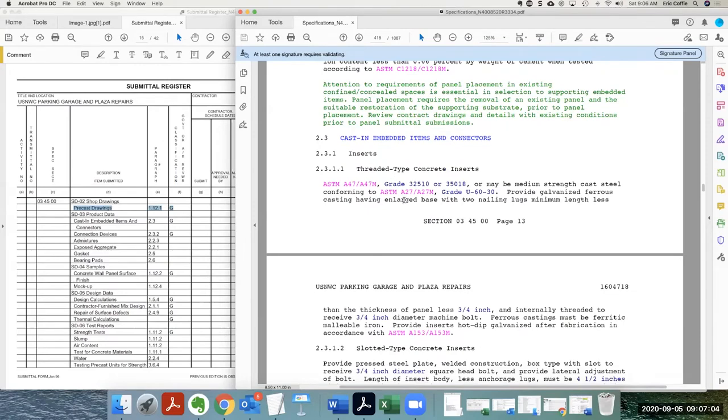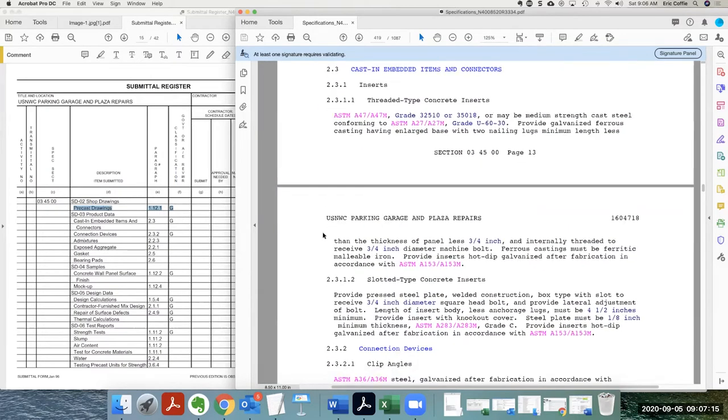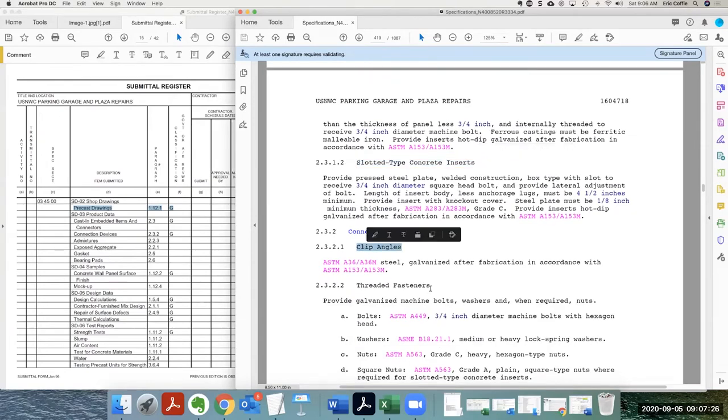All right. They're asking for 2.3, cast embed items and connectors. So they want to know if you have any of these types of inserts, these concrete inserts, threaded inserts, slotted inserts, if you have any of these angles, any of these fasteners.